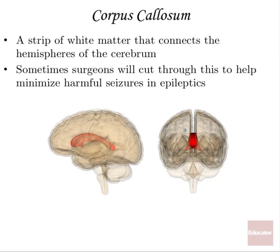And actually, there's an interesting side note here. There's one other area in the very front called the anterior commissure, and that commissure connects a little bit of the front parts of the cerebrum. So for people who have a split corpus callosum, you still have one little area in front of it where you can have some communication. So the seriousness of what I was just talking about can vary from person to person.